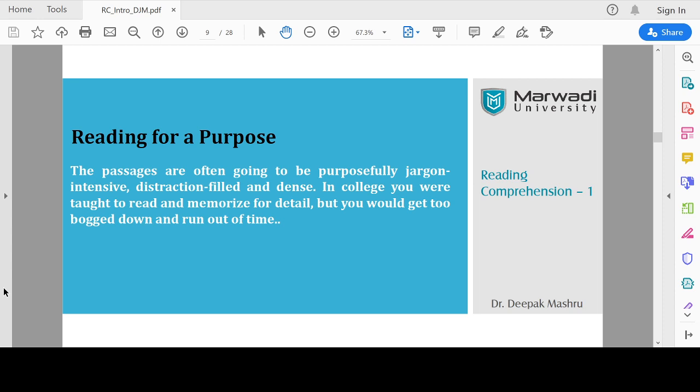That means we will read this with a proper objective, that what we actually wish to reach. The passages are often going to be purposefully jargon intensive. That means purposefully, there will be technical words, distraction filled. That means there will be more items, different items given.